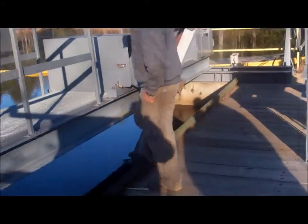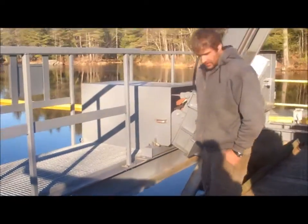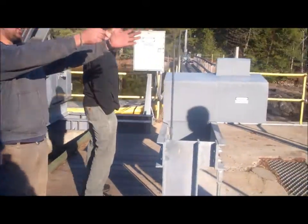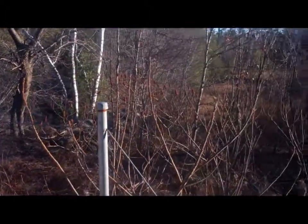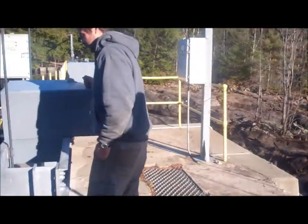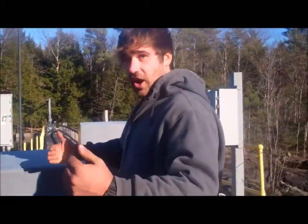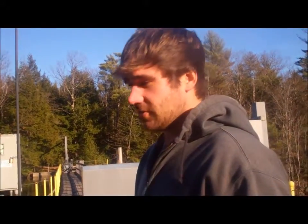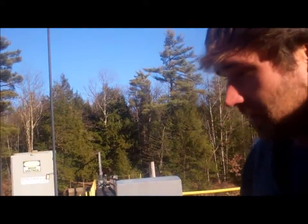dam? These are our intakes, and this is our 6-foot diameter pipe that goes straight shot like that through the woods, underground, and these are our head gates. This is just a big hydraulically operated gate, shuts off the pipe if there's a rupture or any sort of emergency. We can come up here and kill it at the source, and just for maintenance as well.